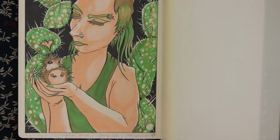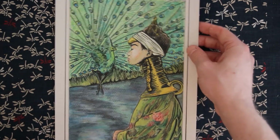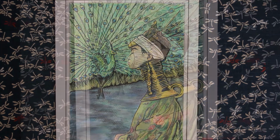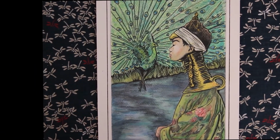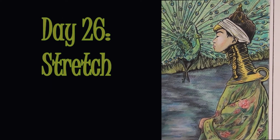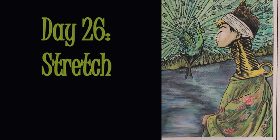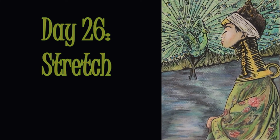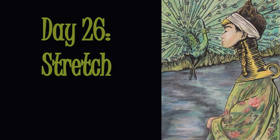This is another one. I hadn't done a complex portrait piece in pastels before, and I'd never tried to mix pastels with ink. That was a challenge with the ink pen, and it was another one in my series of countries of the world and the national animals from that country. I'm really pleased with how it turned out for starting off with pastels.